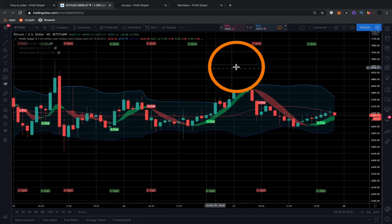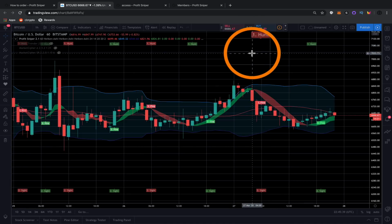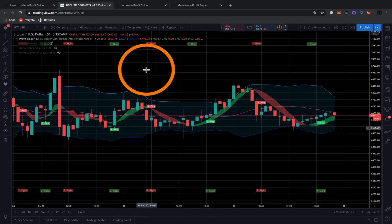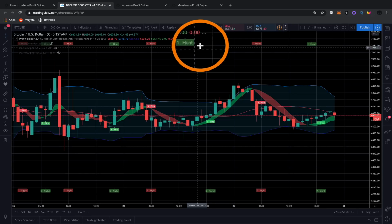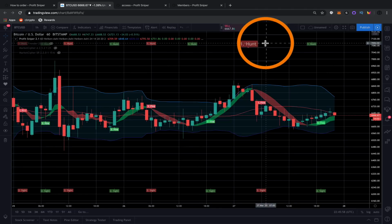Okay, so all you need to really pay attention to is the indicators and their words. You've got hunt, you've got sight, and then you have fire. Sometimes they show up very close to each other. Obviously these are hunting or shooting references, so you've got to think of it like this: when the word hunt pops up, if it's green, that means you're hunting for a long. If it's red, that means you're hunting for a short.